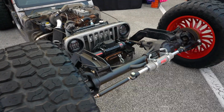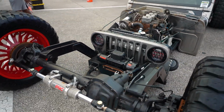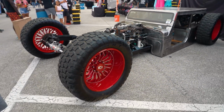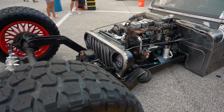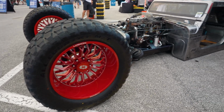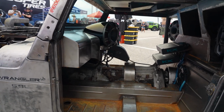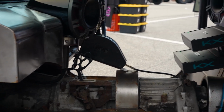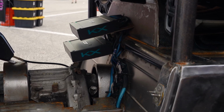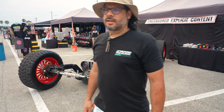This is super cool. Always need a recovery winch: Rough Country recovery winch mounted right on the front, 9,500 pound winch, hydraulic assisted steering, big 40-inch tire with a 24-inch rim on it. Yeah, 24-inch rim, 40-inch tall tire, B&M shifter. A lot of custom details holding everything together on the dashboard, the sub enclosure. Awesome truck. Wow, definitely one of the more unique builds that we've seen out here. Let's keep on moving and check out some more stuff down Vendor Row.